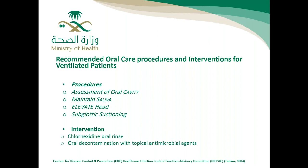So if it's colonized, then the patient will develop infection, and your patient will have an extended hospitalization, which is not good for your patients, especially intubated or critically sick patients. So there are different materials to be used, and they are recommended by different organizations. Chlorhexidine mouthwash is recommended to be used for cleaning. Oral decontamination with topical antimicrobial agents also can be used. Some recommend normal saline, so according to your hospital, whichever solution is recommended should be used for that. So start with it.